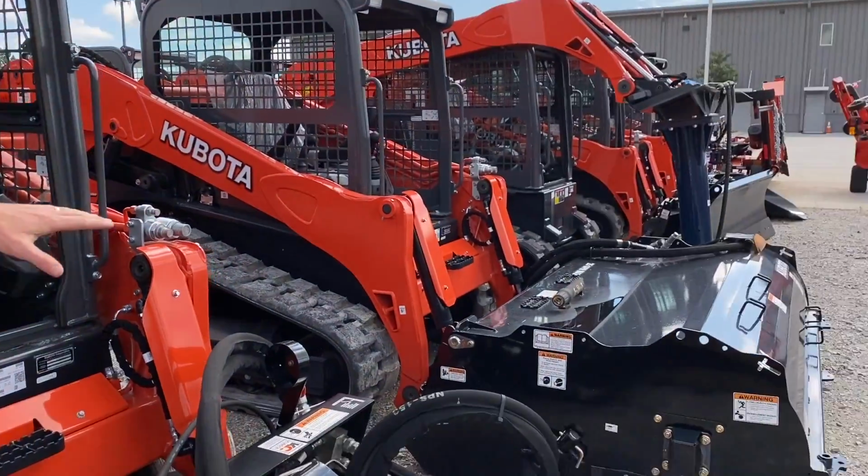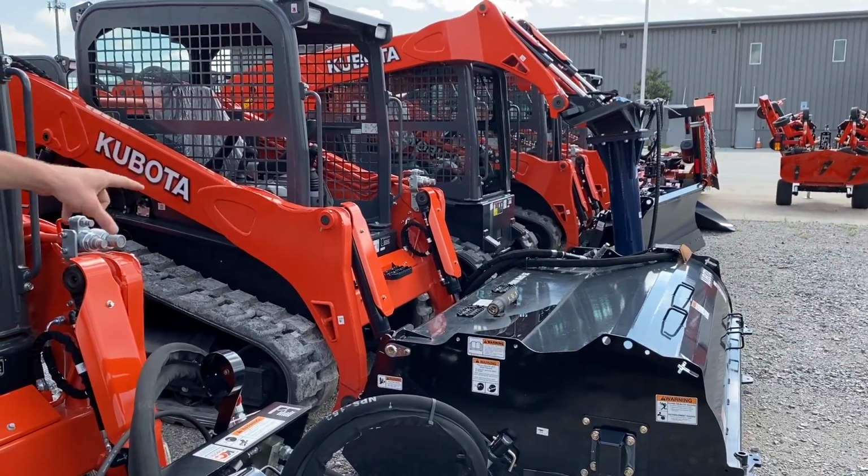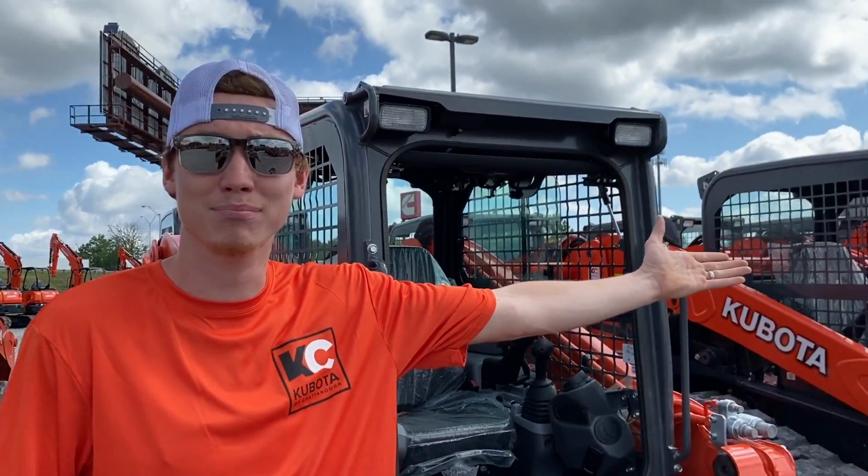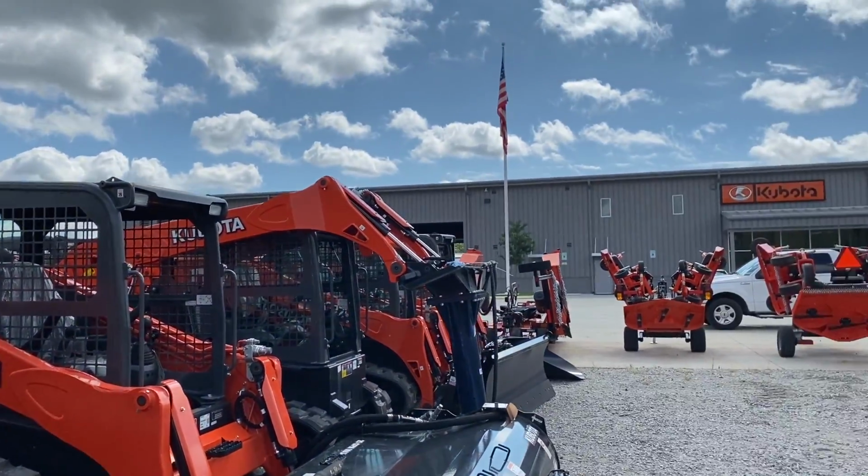We'll showcase some of these attachments. Hey, just look at these crazy attachments. I believe that thing is a street sweeper right there. Like we said, they offer everything. I mean, they even got a little jackhammer to bust some rocks, man. And I don't think we mentioned this, but this is KUBOTA of Chattanooga, a brand new dealership.